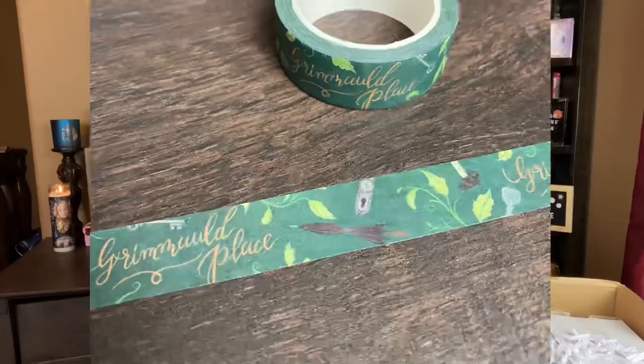This is so cute. So it has some items from Grimmauld Place on here. We even see an umbrella, a candle, a key. So I actually really like this item. Again, it's another nice usable item, especially if you're into bullet journaling, all of that stuff, which sadly I am not. I have just never been able to get into journaling, bullet journaling, reading journaling, none of it. I'm like, I'm gonna do it, and then I use it for a day and then forget about it and never do it again.